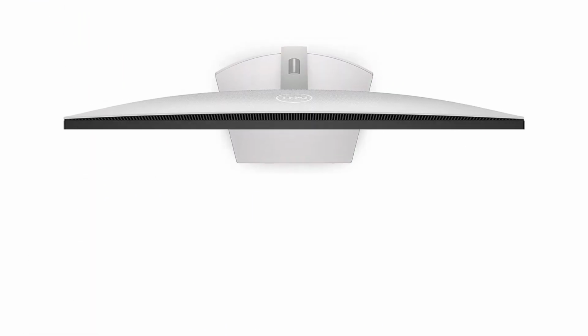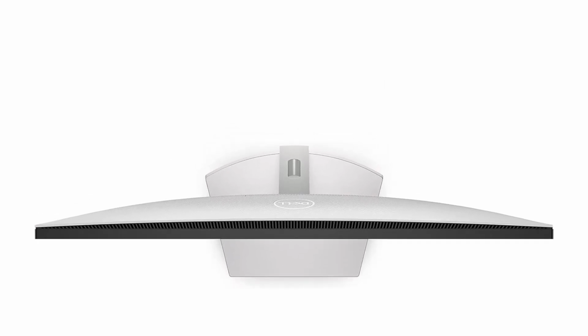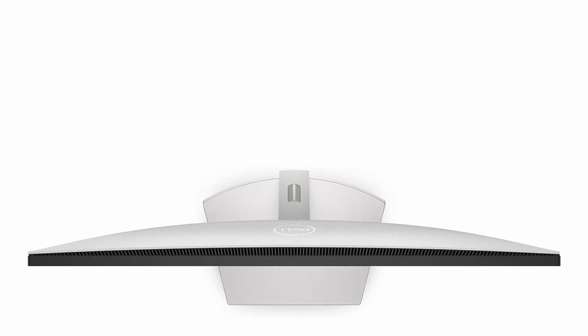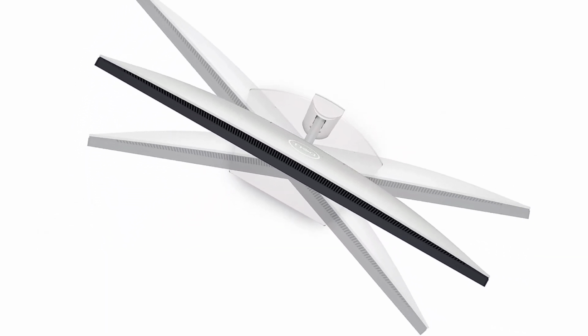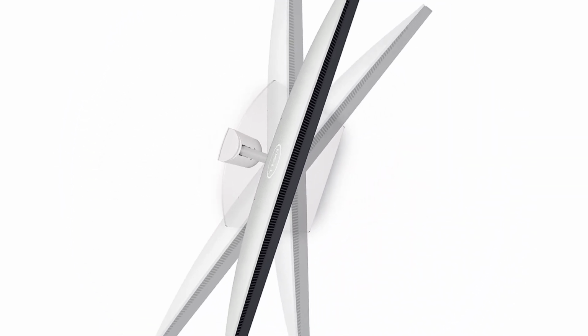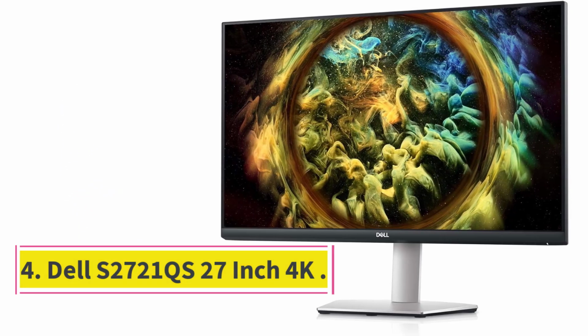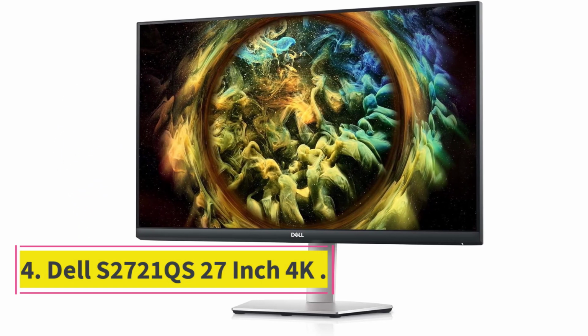It has excellent ergonomics with swivel, height, and tilt adjustments, and you can rotate it into portrait mode if you want to use it vertically. You also won't have any issues with it in a well-lit room, as it gets bright enough to fight glare. This monitor also has good reflection handling, even better than the U2723QE, even though it's a lower-end model in Dell's productivity lineup.